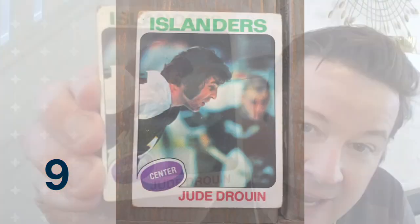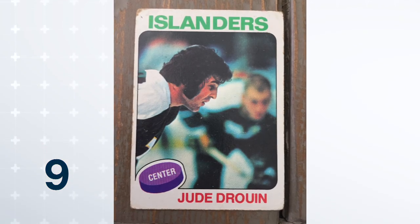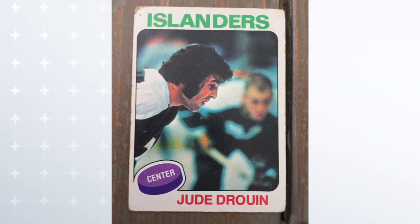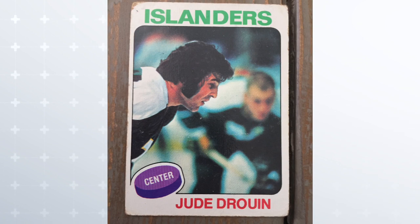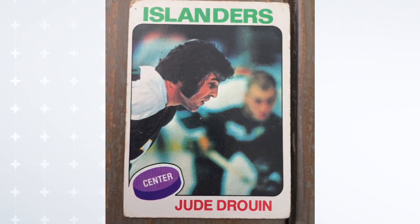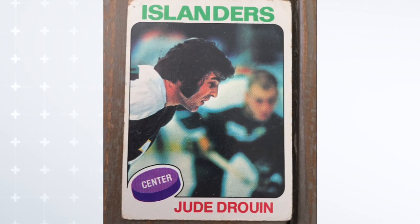For that, we're going to start with 75-76 O-Pee-Chee, Jude Drouin. He has it all. Untamed hair, lovely sideburns. Jude Drouin started his professional career in the Montreal Canadiens organization. Had a fantastic season with the Nova Scotia Voyageurs in 1970: 106 points in 65 games.